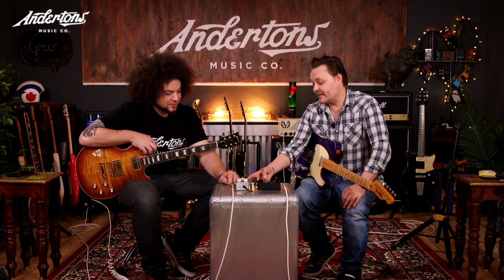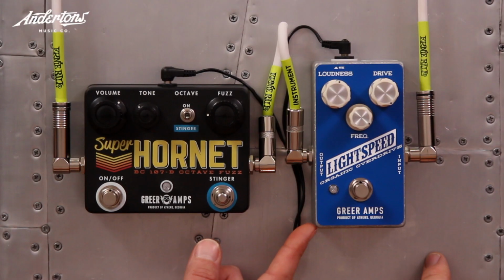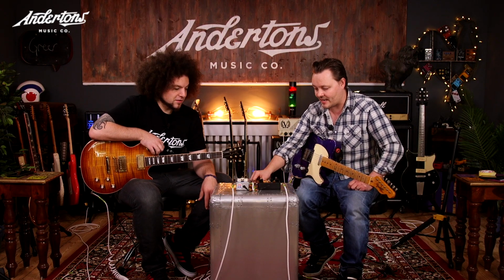The Lightspeed. Nick Greer is the guy who makes these things, and he makes amps as well. He started like a lot of other people, with someone asking, can you make me a pedal? Yes, I'll make a pedal. And then all of a sudden people are asking for more, and he's made a name for himself by coming up with nice tone. Which is great. And now he's out in Georgia.